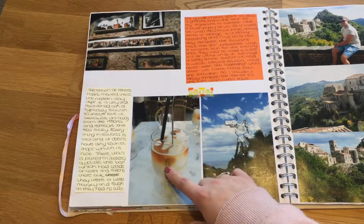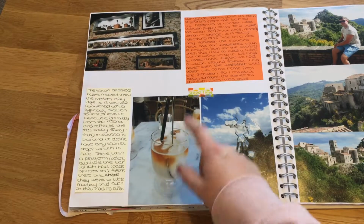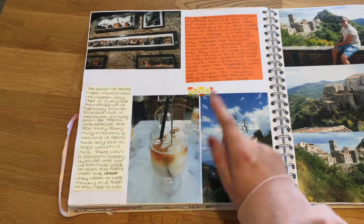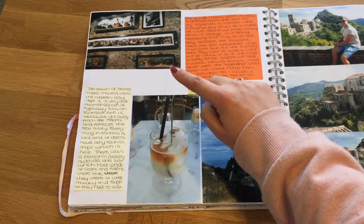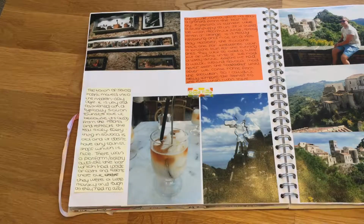But this is a granita. Did I say granola earlier? I'm not sure, but I meant granita. This is a granita that we had. It was lovely. I love granitas. They have it for breakfast because it's a bit sweet, but it's also quite filling.